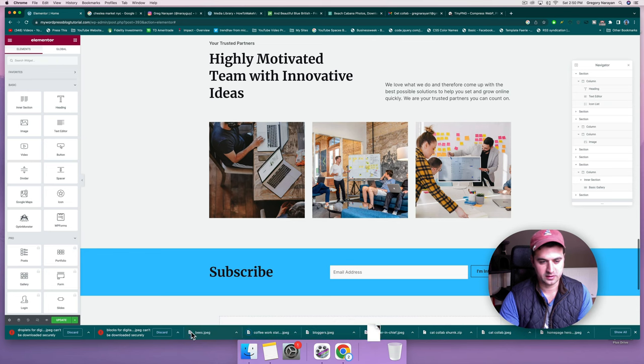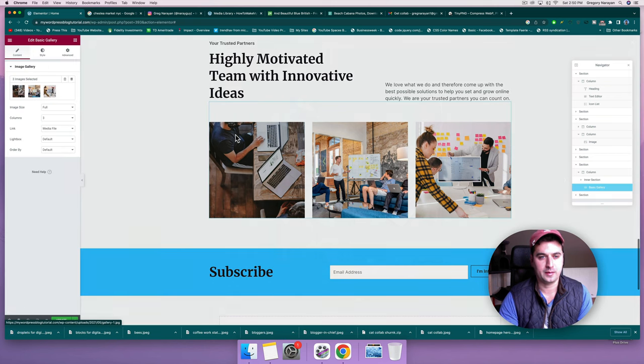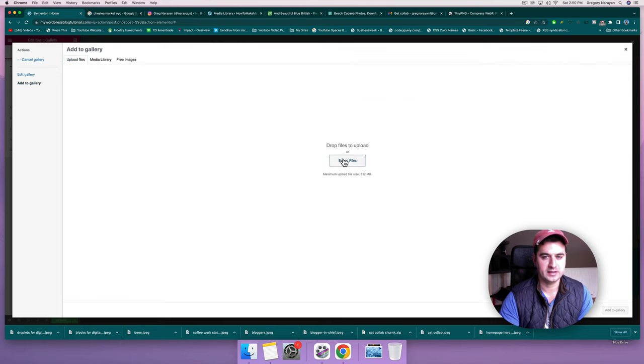Probably another SSL issue. So to swap out your gallery images, just go ahead and click on top of one of them. And on the left, you'll see the panel where the images are located. Just hit the pencil, and it's going to show you three that are in the gallery. We're going to click Add to Gallery, and Upload Files, and Select.